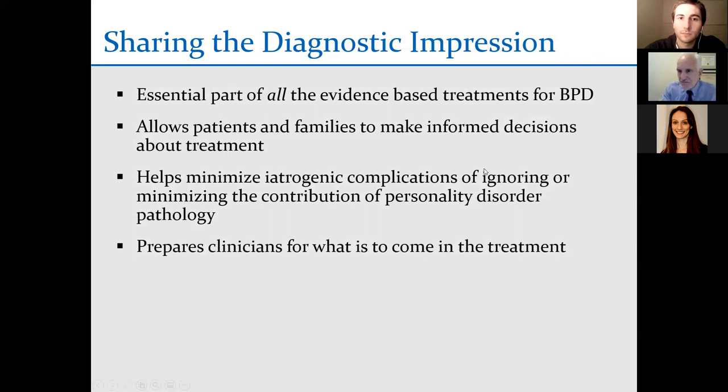Anybody want to make a suggestion? So what might physicians do if they don't either recognize or talk with borderline patients about their diagnosis? What could they do that would adversely affect the borderline patient's treatment? Any ideas?